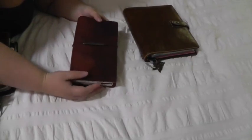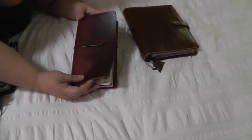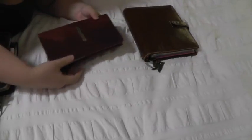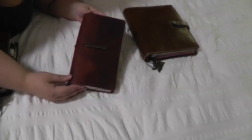As a general rule, the standard Midori style is just a flap of leather with no storage. You can add on plastic pockets, and some of the makers do add on pockets, and I'll show that in just a second. So in order to have storage, people purchase folders, zip envelopes, and other things, but that also adds some bulk, because the traveler's notebook isn't necessarily expecting to have that extra storage put into it. As I said, some makers do have built-in storage.